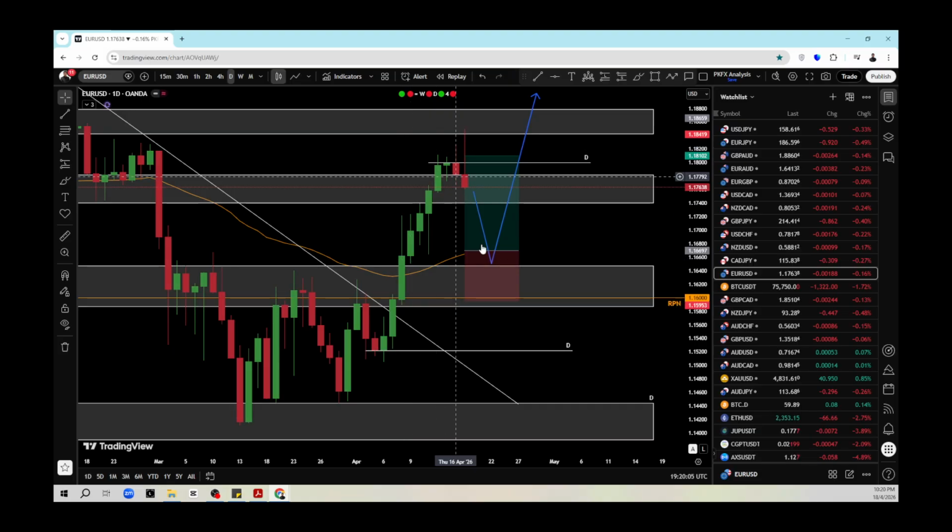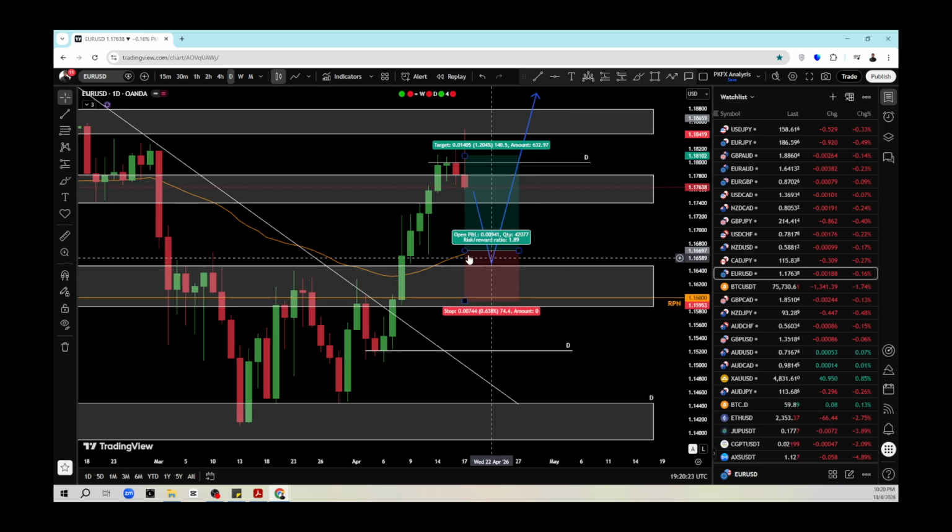So any sort of pullback, if it comes down here, the daily EMA is also growing. So I'm hoping that this area will hold strong. Hopefully the round psychological number of 1.6000 holds as a support. The daily EMA holds as a support. The market comes back down here, confirms the daily EMA and then bounces back. And at that point of time, I could probably adjust this entry point to get a good 1 to 2 risk to reward.